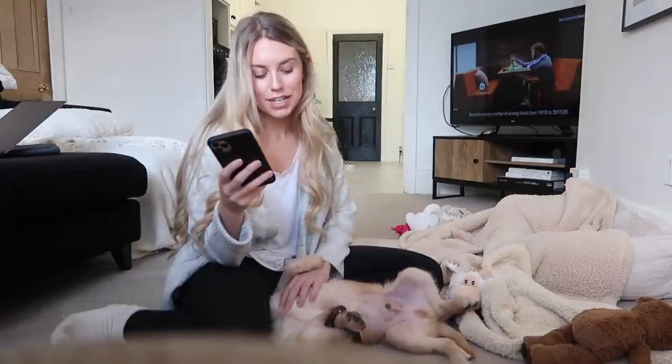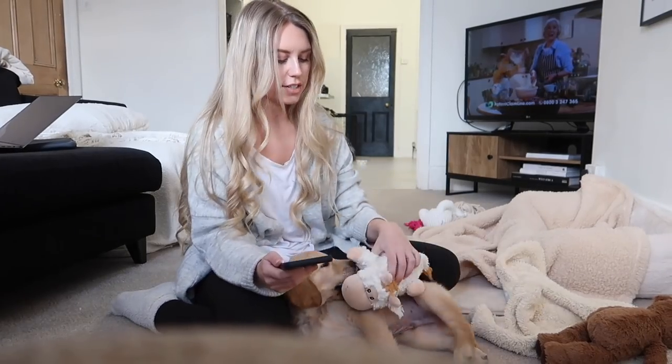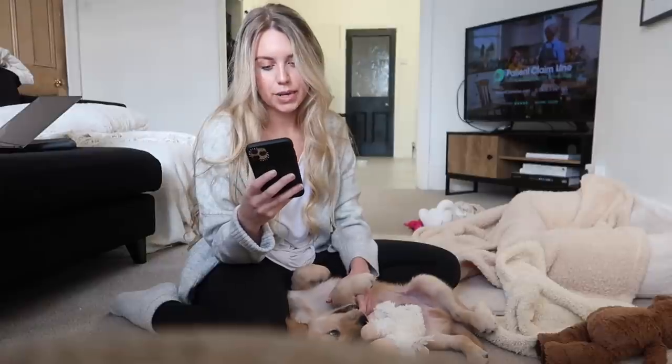And then he had a bit of a teeth cleaning session for the first time with these little things that you put on your fingers and brush their teeth with. I got them from Amazon. So we did that for just a couple of minutes.